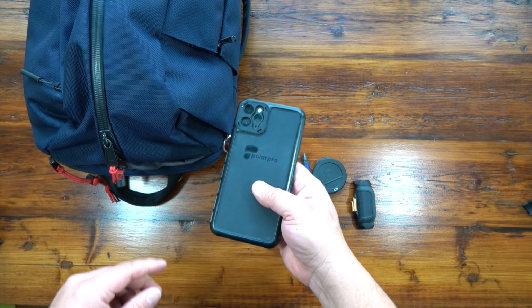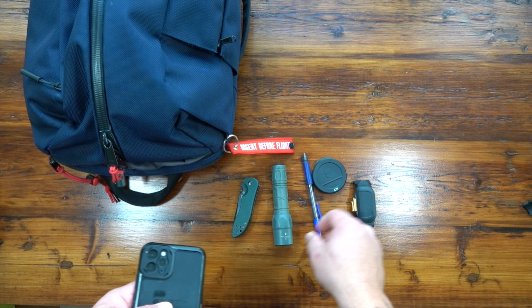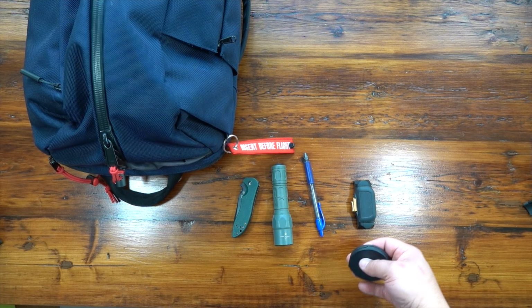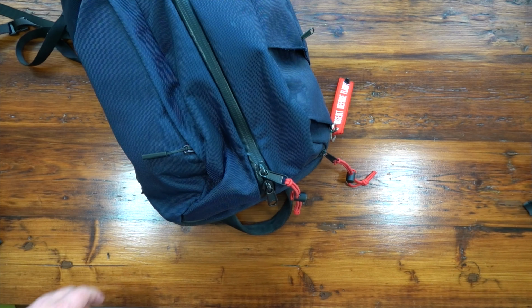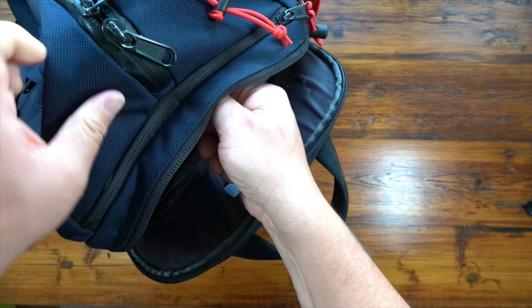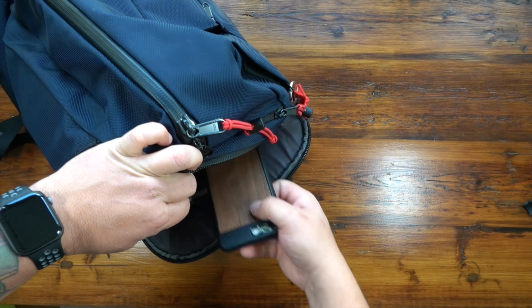I like to keep the Polar Pro filter with me as well. You never know when you need to just get a little ND action. Grabbing those filters, grabbing the camera. Let's go. Alright, so putting this back, we got one more thing, and that's going to be the main computer compartment. So in this section here, there's a little small pocket on the top.